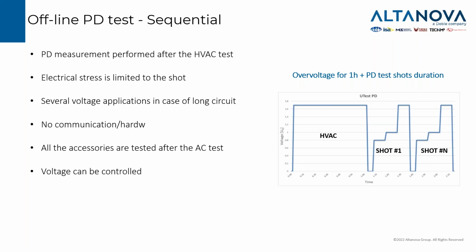So performing the test sequentially, point by point, is normally a cheaper solution in terms of testing team, in terms of equipment necessary to perform the test. But of course, we will have a longer test session because we need to complete a whole circuit. And we will have a little bit of changing. We are not, let's say, testing in the most stressing moment of the HVAC. We are just inducing again the stress for short times.